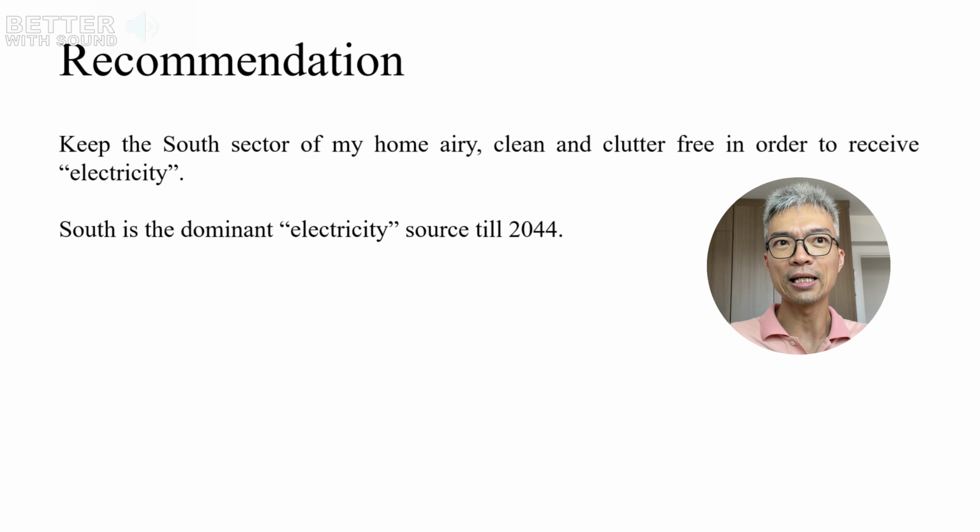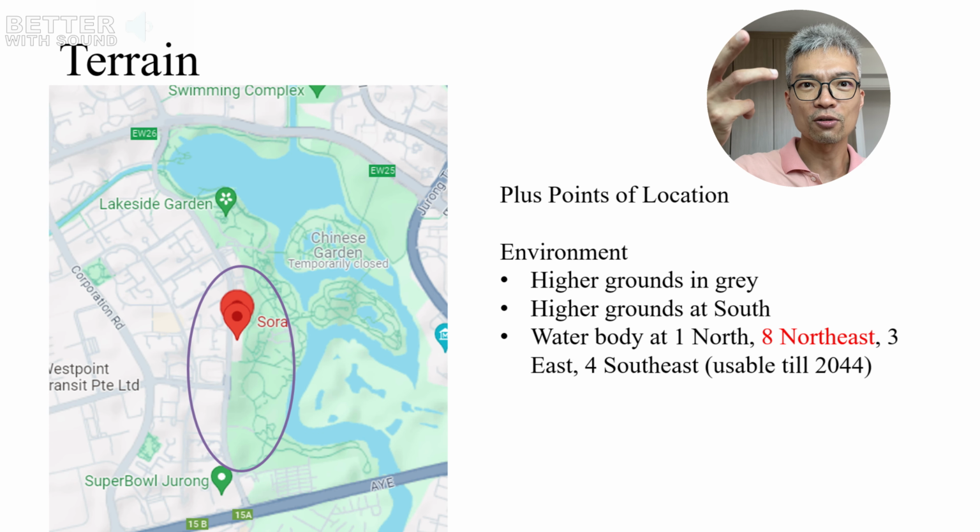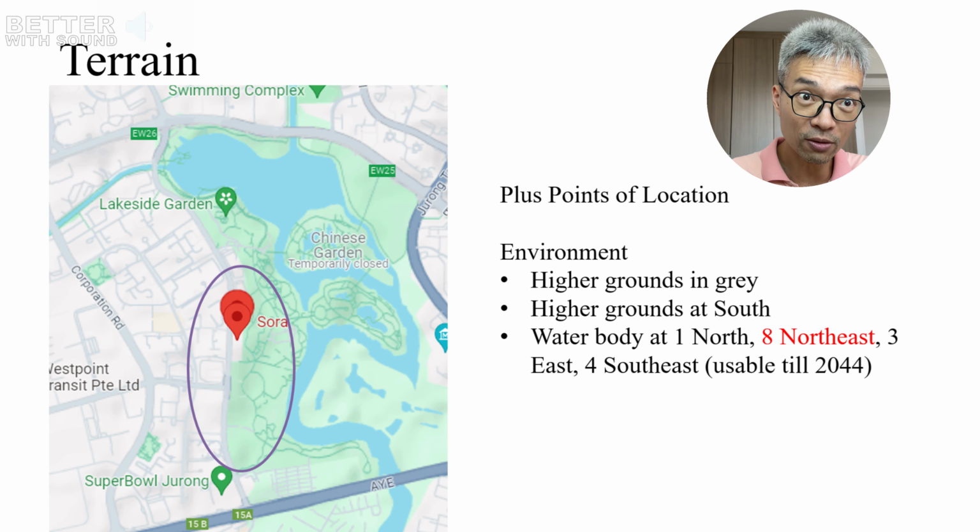Please take note. And how did I even end up at SORA? Even though I saw there was a Facebook ad, but I decided, hey, why not? Let's take a look. So the very first thing before I even decided on SORA is to look at this aspect, which is the terrain. Definitely SORA at the north, northeast, southeast, and east, there's a water body, right? As you can see here, marked in light blue. But more importantly, if we look at this picture, which I got from Google Maps, at the terrain layer, you will see there's a slight gray.